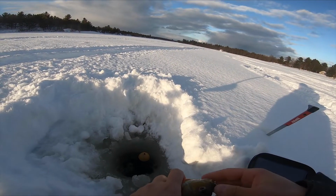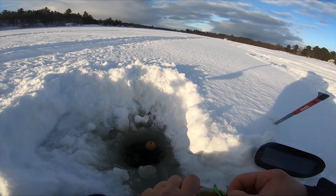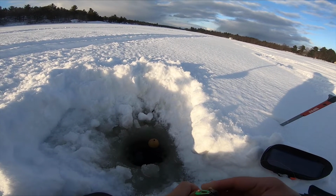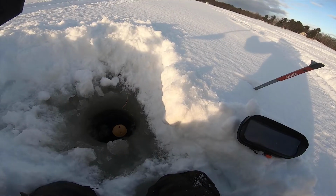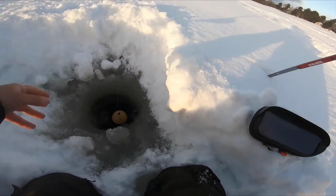That's bigger than the last. I still got marks down there too. So that makes three fish for our little catch and cook here. So the Frostbite Dinner Bell is showing to be productive.